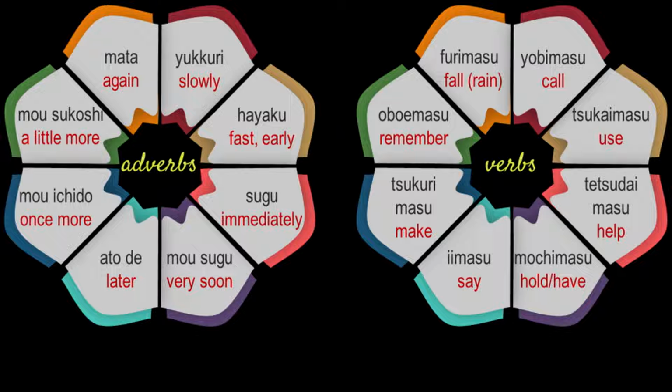Next is tsukurimasu, which means to make or manufacture or even prepare, say for example, food. Its te form is tsukutte, and tsukutte kudasai will mean please make. Next is oboemasu, which means to remember or memorize. Its te form is oboete, and oboete kudasai will mean please remember or memorize. The last verb is furimasu, which means to fall or precipitate, and it is used in case of rain or snow. The te form is futte, and we will see how to use it later on.